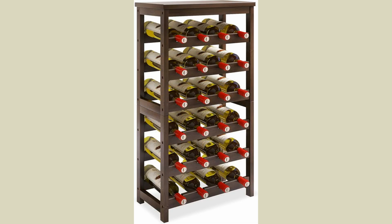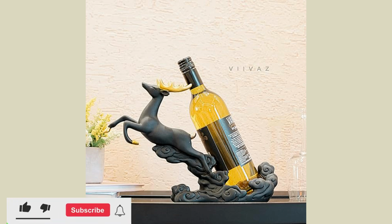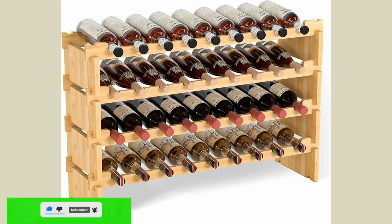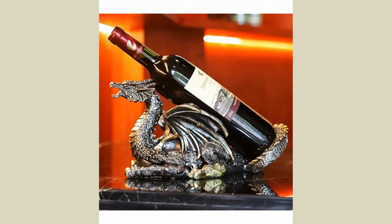Functionality is also crucial. Think about how often you entertain and whether you need easy access to your wine collection. Maintenance is equally important. Regularly dust your wine holders and wipe them down to keep them looking pristine. And if you're storing wine long-term, ensure your holder is in a cool, dark place to preserve the wine's quality.